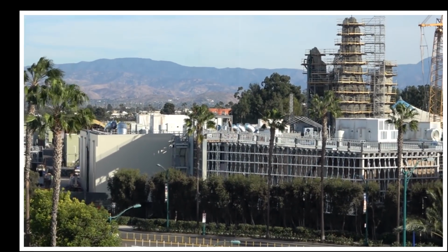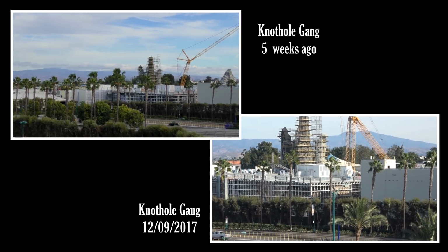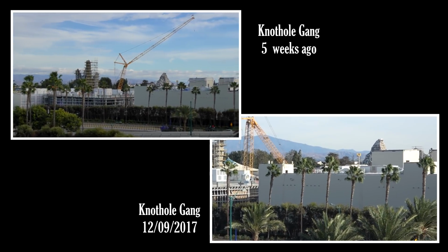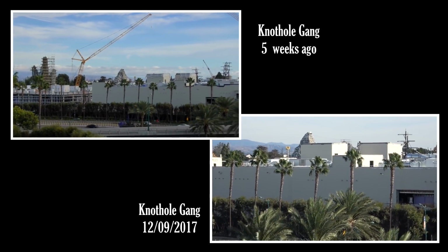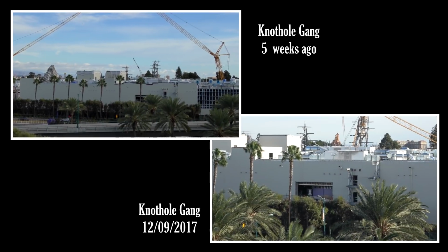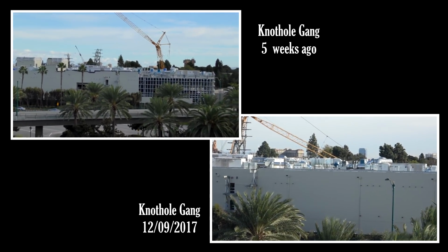Now this is going to be the left-right pan that we do, but in this case I'm going to do a side-by-side, because I do the same shot every week pretty much, so you can compare them, a fluid look at 5 weeks ago and today. And this is fairly interesting in my opinion. They hadn't yet completed that backside of Battle Escape.